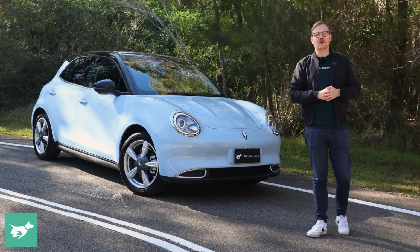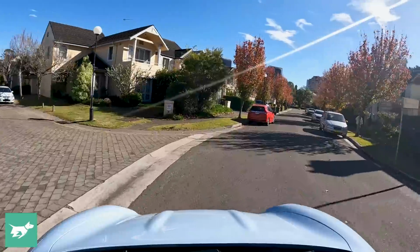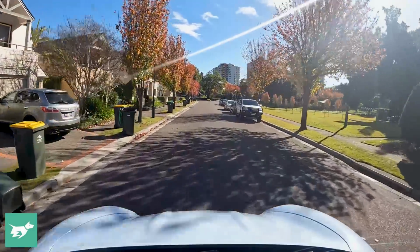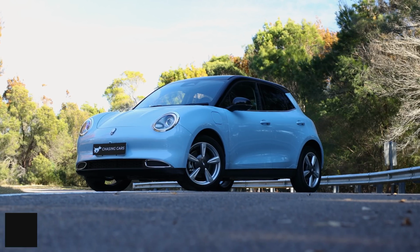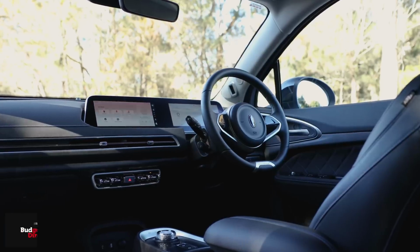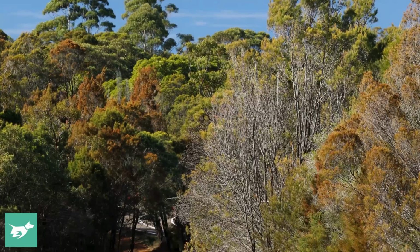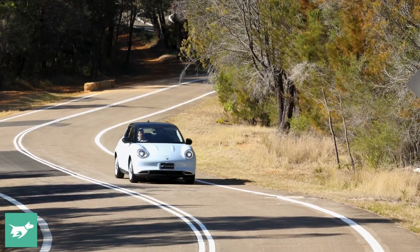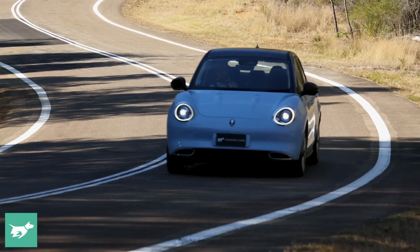But you can get into an Ora for quite a bit less than that if you're happy to really minimize the amount of range you've got, say if you live in town. Now obviously the aesthetics are quite unique for this car, but in today's video I'm going to take you through the interior, the practicalities, the running costs, and we'll take a drive in the GWM Ora to see whether it's a vehicle that should be on your shopping list if you're looking for an affordable electric runabout.